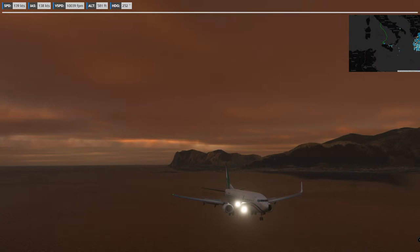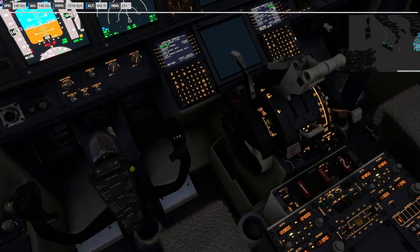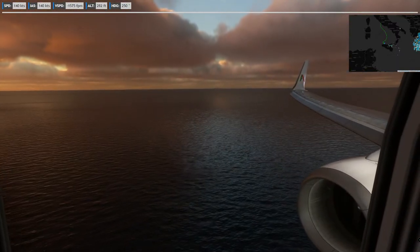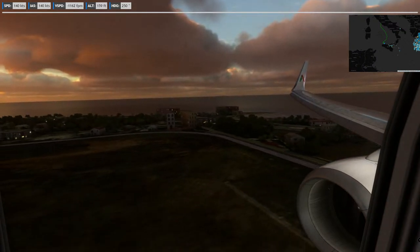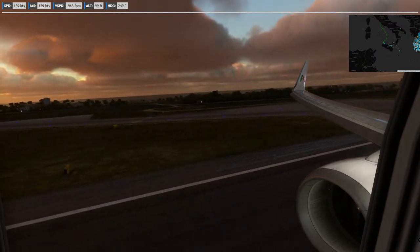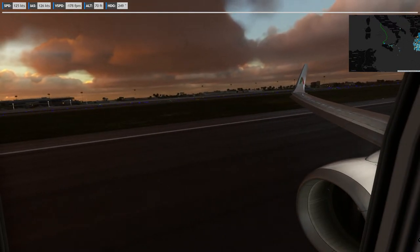Get this view. Oh, all right, this one. Don't sink. Too low terrain. Too low terrain. Too low terrain. Too low terrain. There you go. Would that have the sim freeze? I think it was a good landing.